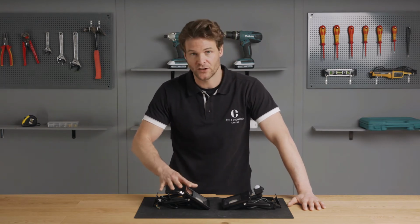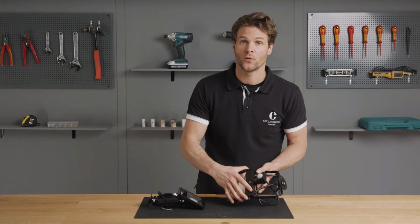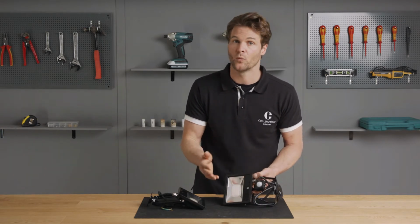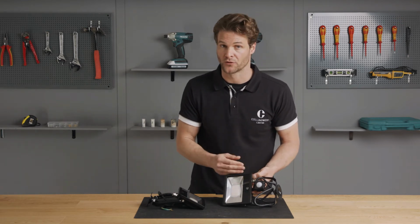These Collingwood residential floodlights come in 5 different wattages: 10 watts, 20 watts, 30 watts, 50 and 100 watts. The higher the wattage, the more light output it has, or put it another way, the higher above the ground it can be mounted to achieve a suitable light level on the floor. This one I'm holding here is 30 watts. All of the different wattages come with or without a PIR sensor, other than the 100 watt option.